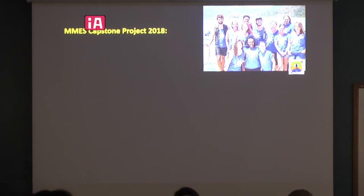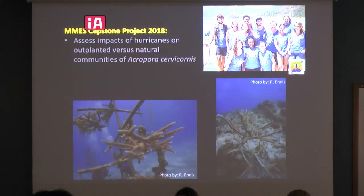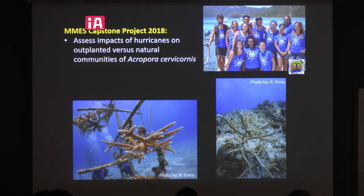We make our grad students do a big capstone project together where they have to do something of relevance for the territory. Usually it's a science-based project that can be published. This year we had them look at the impacts of the hurricanes on natural versus outplanted acroporid communities. We have two coral nurseries in St. Thomas that we recently took over from the Nature Conservancy.